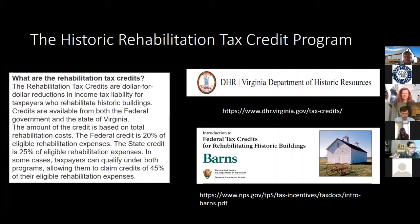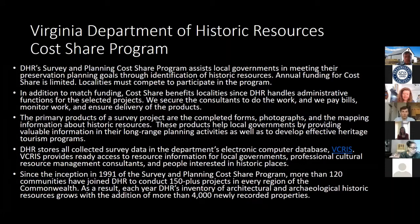One of the last programs I want to mention that DHR has is our cost share program. The DHR survey and planning cost share program is available to assist usually local governments in preservation planning goals through identification of historic resources. The cost share grant can be used along with matching funds from the locality to survey and document historic resources, such as barns. These products can help local governments collect information regarding historic resources and integrate them into their long range planning goals and develop tourism programs. Because I hear agritourism is really hot right now.